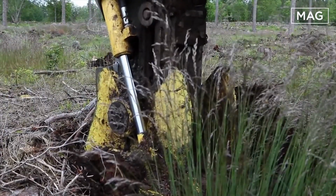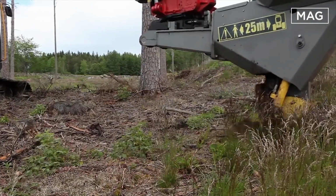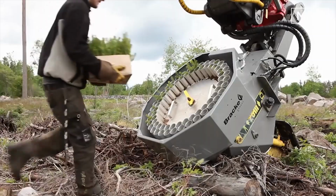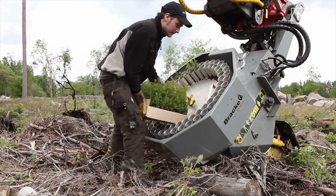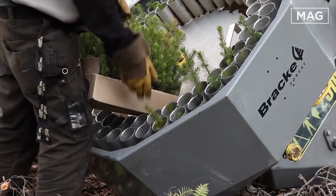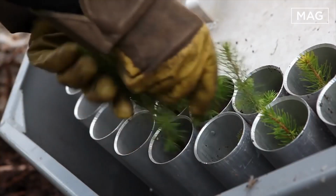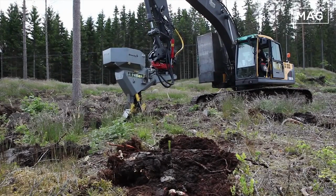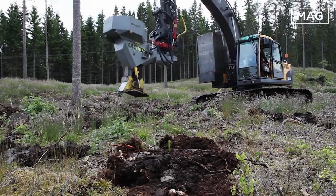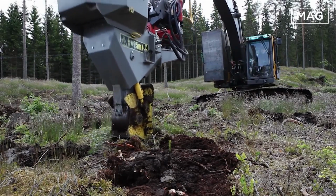Typically, the Brack P11A makes a mound with inverted humus, compacts it, and places the plants in the center of the mound. Mounds are the preferred planting method for most soil types. It is even possible to vary the scarification by raking the soil with a head bucket, making scarification patches, or planting directly without scarification. All functions are easily controlled from the driver's cab.